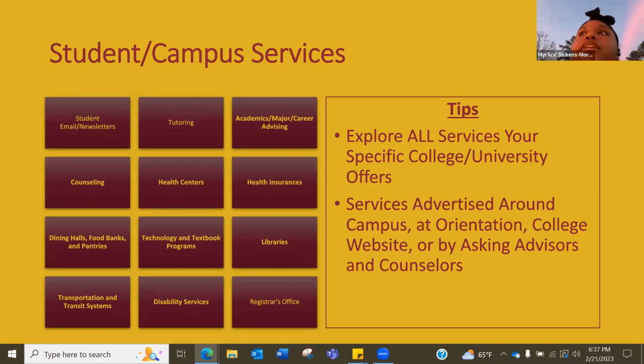Technology and textbook programs. Now, technology and textbook programs for some colleges are going to be included in your tuition. These programs are going to be like maybe your math textbook or your psychology textbook, or your college is using a certain software for their math classes. That is what these programs are going to be. And they vary in price, but they're going to be included in your tuition, and I believe in your bookstore fees, depending on where you are.